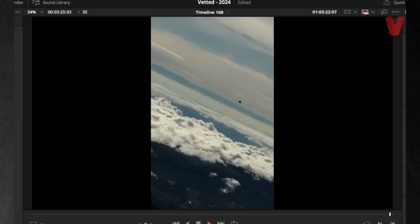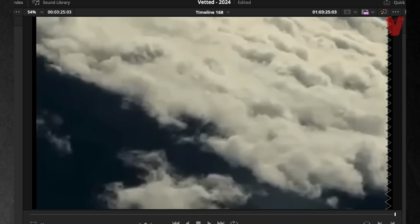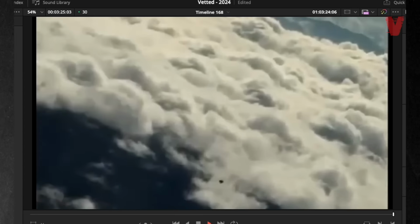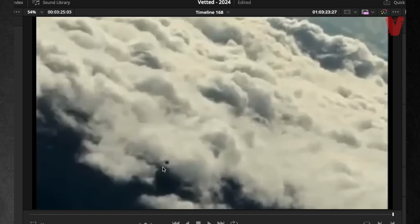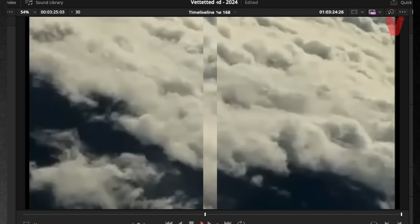Let's take a look. So basically, here we've got the object coming in. If you zoom down there at the bottom, boom, there's this little object, right? Flying at the bottom. Something's going on. It's really hard to miss. You can see it, and the white clouds help identify it. But there it is again, boom, at the bottom. It's not in the video very long, just for a minute.